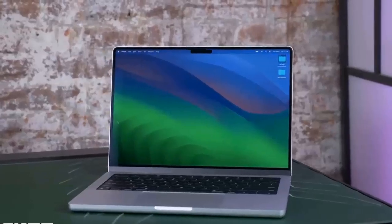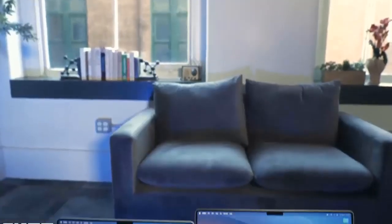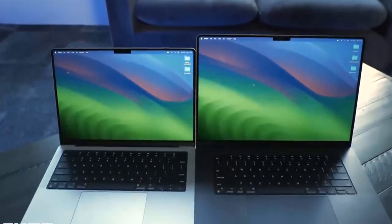And it can only drive a single high-res external monitor if you're using that plus the built-in display. And speaking of the built-in display, they both use the same.